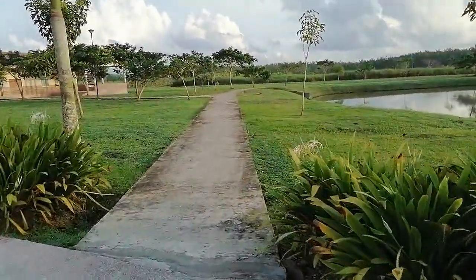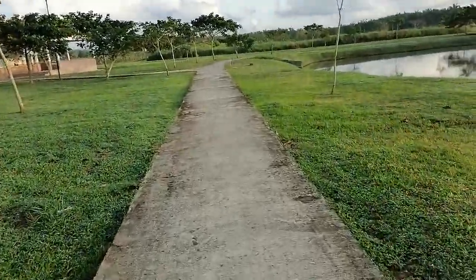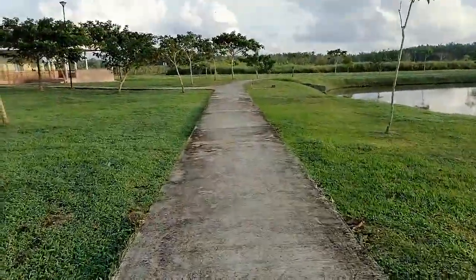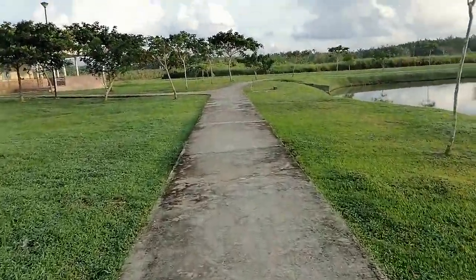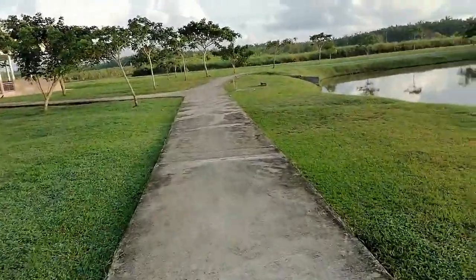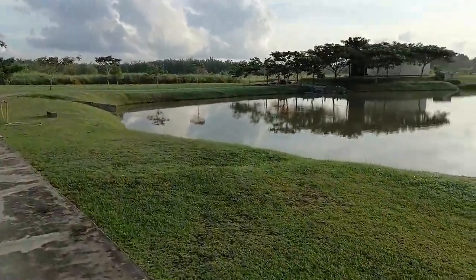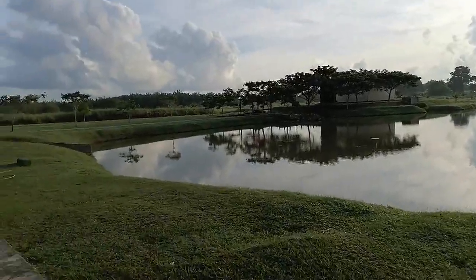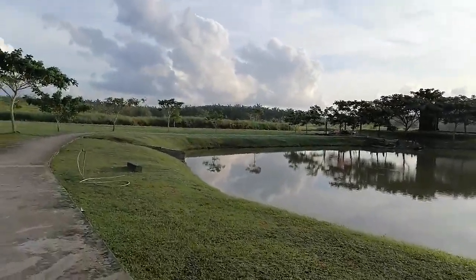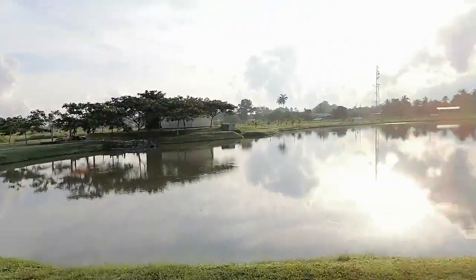And surrounding the lake of UMS, we have the walking way. It's a good facility that we can walk on in the morning or in the evening time. So I wanted to show you the total lake today. Besides the central lake, there are so many others inside the field area, so a small lake as well. So I will try to show.